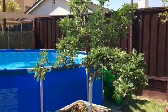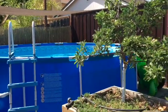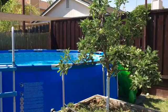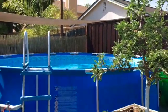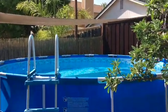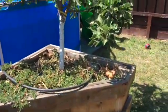Yeah, we don't have too much in our backyard. We have a swimming pool because the backyard is for the kids to play in. You got to have a place for your kids to play. Can't have everything as a garden unless you're single and don't have any kids. So yeah, that's the pool where we like to swim. The tree is right next to the pool.